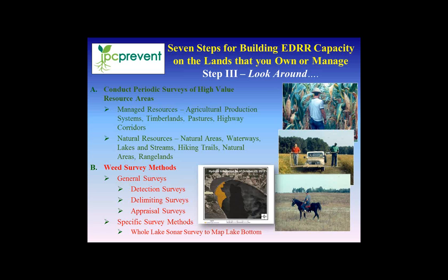So you do detection surveys, then delimiting surveys, to figure out how much is there. In the case of Lake Waccamaw, we actually used the sonar survey to figure out what is there, where it is, and so about how much it's going to cost. Finally, after you finish your control work, you go back and see how effective it was. In terms of specific survey methods, as I said, we used a whole lake sonar survey to map the entire lake bottom. It took about 3 days going back and forth in swaths that were like 20 feet wide across that lake.